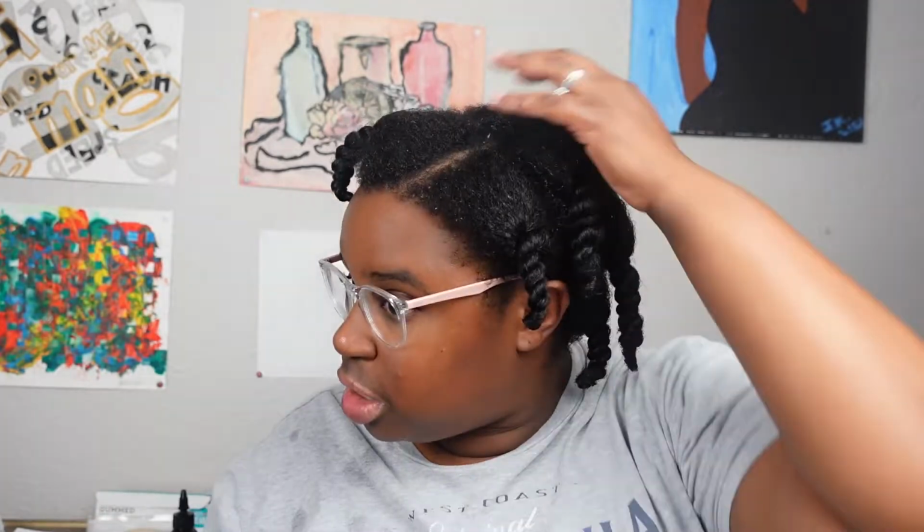All right, y'all, so I have my hair moisturized all the way with my leave-in. This is how it looks. Very, very moisturized, very, very detangled, and ready for this hairstyle. So I did go ahead and section it as y'all saw.